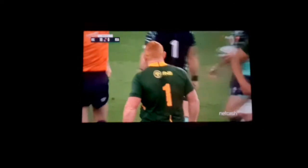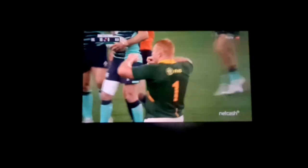Well, it's a second scrum penalty in the second half against South Africa. It's unusual to see the Springbok scrum being penalised this much. See the frustration from Steven Kitshoff.